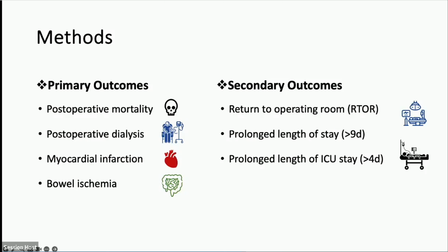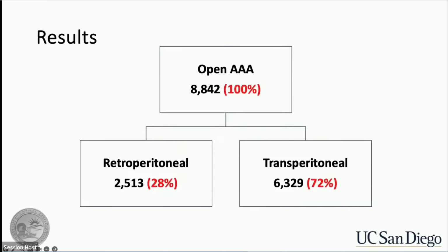Our analyses were adjusted for covariates including age, gender, race, smoking status, family history of aneurysms, size of the aneurysm. We also adjusted for renal ischemia time and renal artery bypass and cold perfusion. Our study had almost 9,000 open AAA repairs included. More than 70% were in the transperitoneal group.